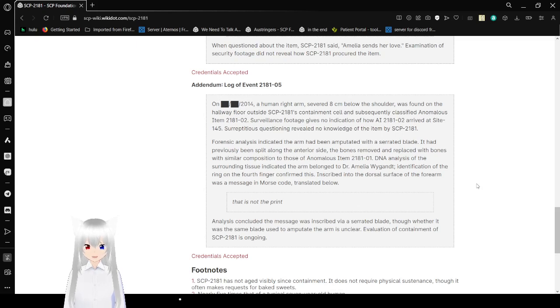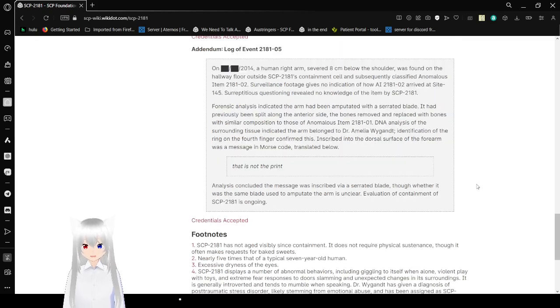Inscribed into the dorsal surface of the forearm was a message in Morse code, translated below: "This is not the print." Analysis concluded the message was inscribed via serrated blade, though whether it was the same blade used to amputate the arm is unclear. The evaluation of containment of SCP-2181 is ongoing.